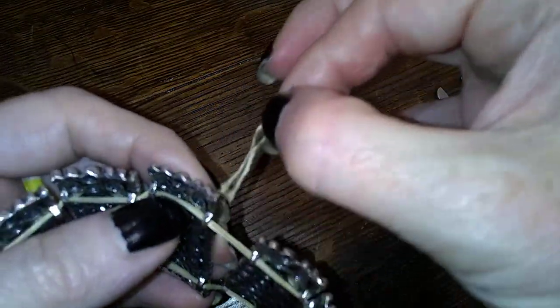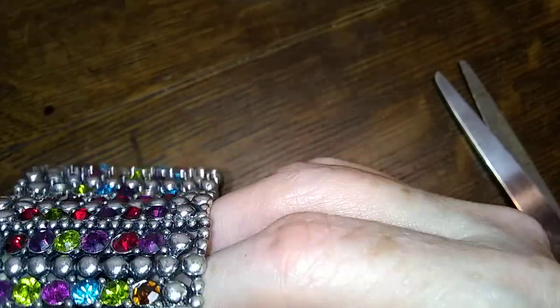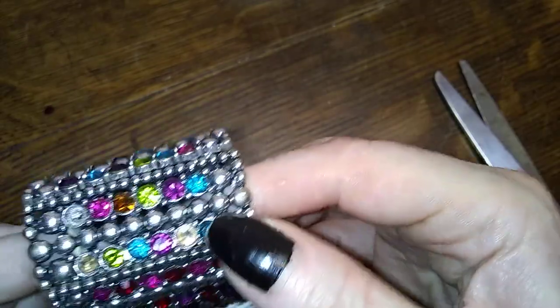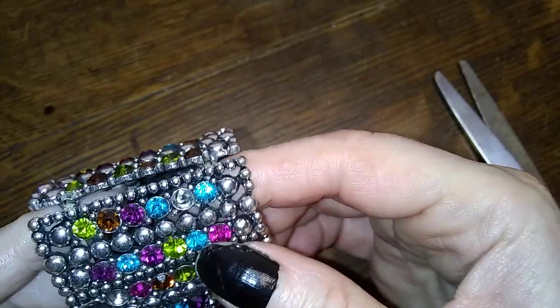There we go. There's that bit, and then... Let's grab this bit. Come on. To grab it. There we go. The stretch is good on it too. Look at the colors. It's missing a stone there. I love how it's just random. It's missing 2-3 stones there.